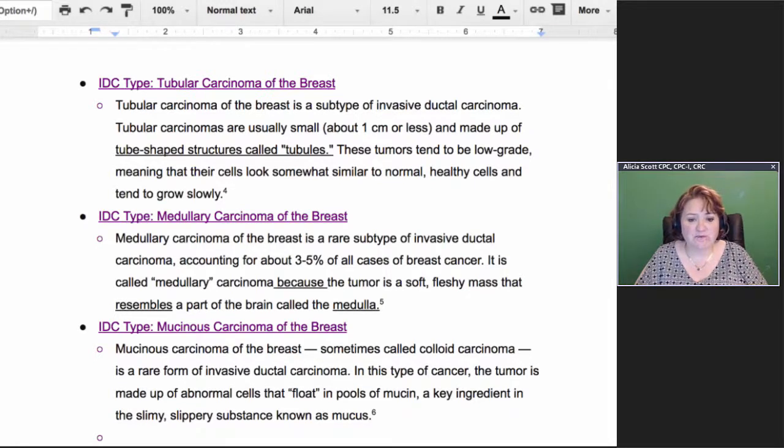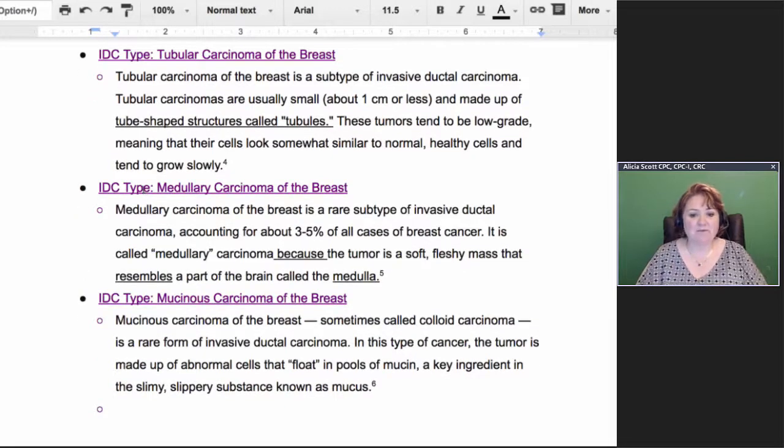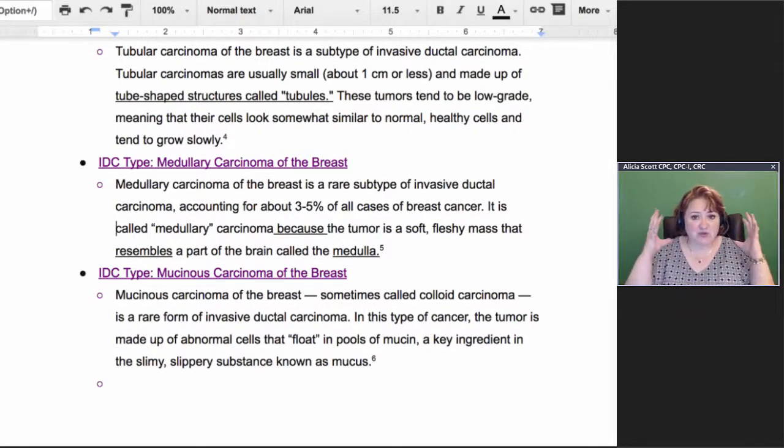Then after tubular, now this one was pretty fascinating. Medullary, and the reason it's called medullary, think of the medulla. You've heard of people say the medulla oblongata. Well, the medulla part of the brain, it's kind of soft and spongy. Well, that's what this carcinoma looks like in the breast. Because it's a soft, fleshy mass, it looks like the medulla in the brain, and so therefore they called it medullary carcinoma of the breast. I bet you won't forget that one, right?